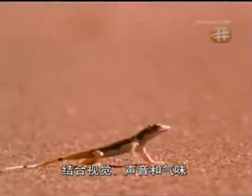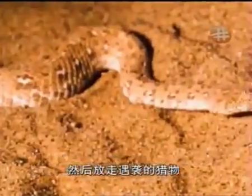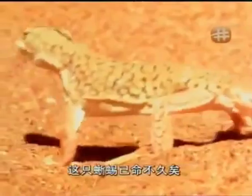Using a combination of sight, sound, and smell, the Sidewinder detects approaching victims and waits for them to come into striking distance. In a lightning-fast strike, the snake injected its deadly venom and then released the stricken prey. This lizard hasn't got long to live.